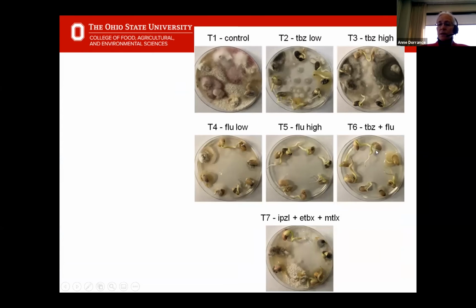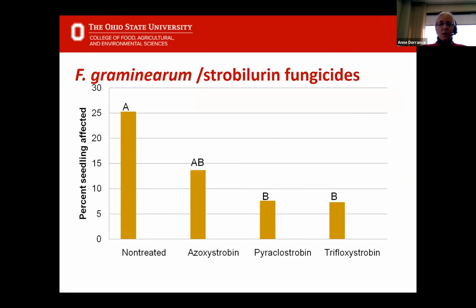The other thing is, if you don't want to go with a high rate of Fludioxonil, tebuconazole plus Fludioxonil at the low rate actually gives very nice control too. So for those of you that are in these heavy corn ear rot, stalk rot locations and you're going in with soybeans, it's something to adjust in your seed treatment window. Fusarium graminearum got some control from the strobilurins, but it's really not enough to get too excited about.